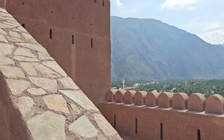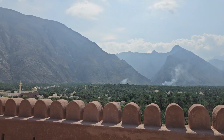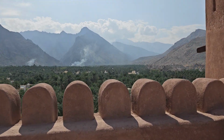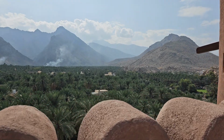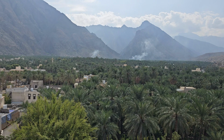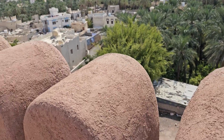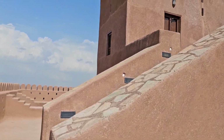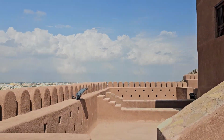This is the place wherein you can see the sufficiently large date palms. I will take you to another level to have much more beautiful views.